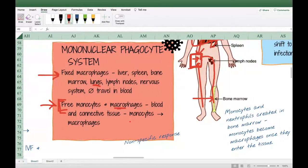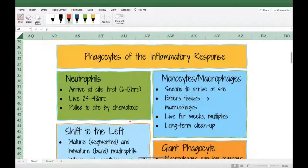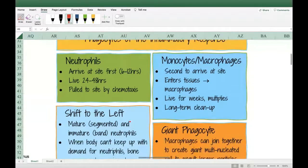So let's move on here. Let's talk a little bit more about these monocytes and neutrophils. So there's kind of an order to this and how this inflammatory response happens. Again, we're still in that second stage of the inflammatory response. So your neutrophils are the first to arrive. They arrive at the site within 6 to 12 hours. They have a relatively short life. They only live like 24 to 48 hours. Basically, they perform their phagocytosis and then they die.